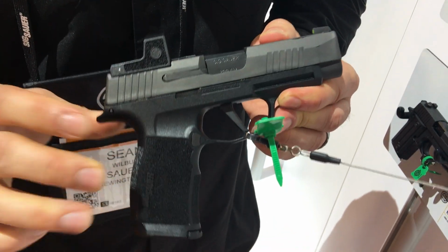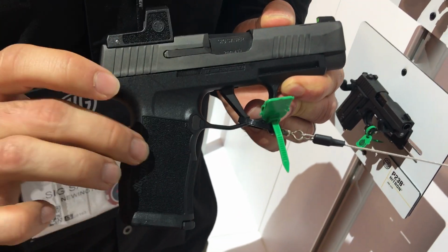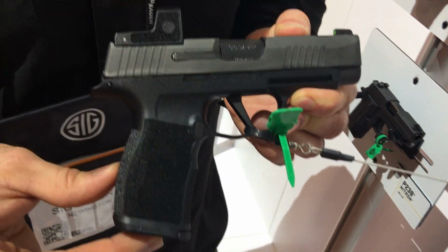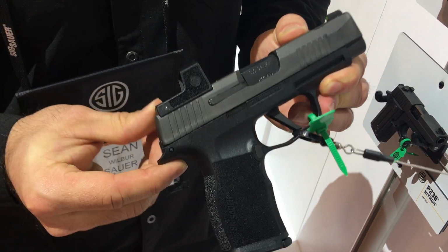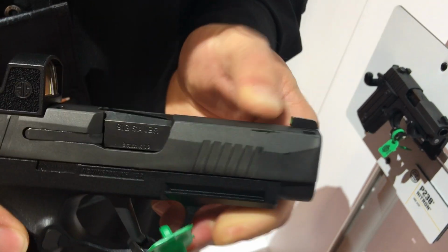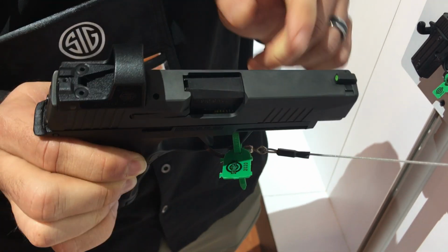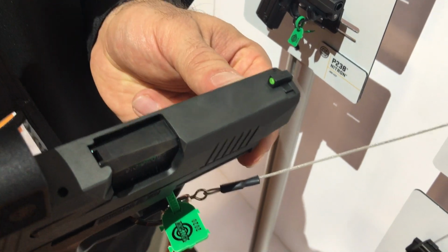So first, just a little background on the XL. A little bit bigger than a standard 365. You have a 12-round magazine on this gun, so you get a little bit more purchase with that pinky. A little more aggressive beavertail, flat trigger you see just like in our X-Series 320s. 3.7-inch barrel. Our XRAY3 night sights, which are absolutely awesome. Best night sight we offer.